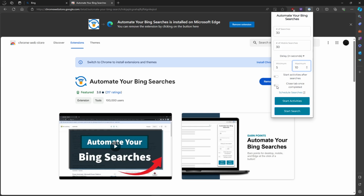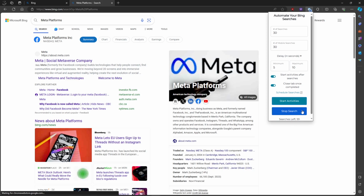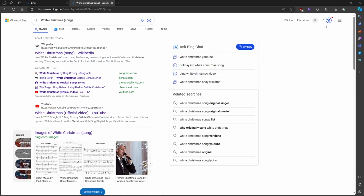But before you do that, just click on close tab once completed, and start activities after searches. And then you can leave it running in the background while you go about your day. Just click on start searching, and as you can see, it will automatically search for you, and you can just leave it in the background and your points will stack up.